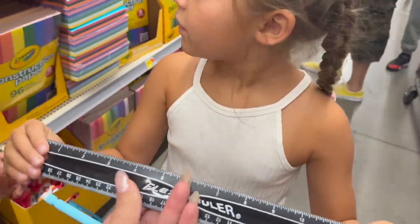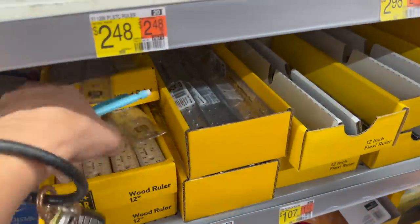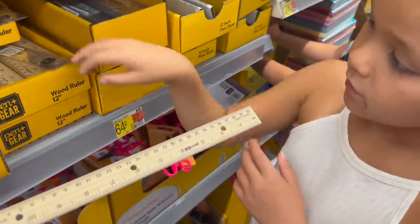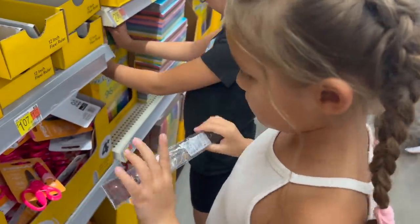You want that one? Plain black? Wait, no, I'm just gonna get simple, clear. You want wood or clear? Simple, like clear. Okay, you want the simple one? Yeah. All right.